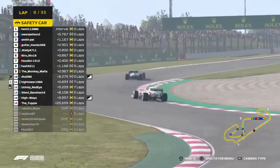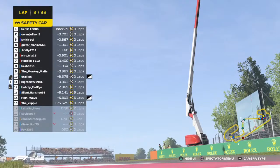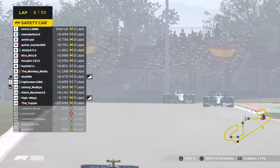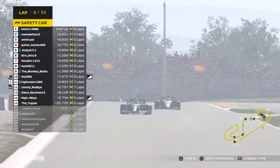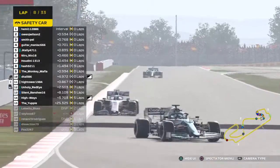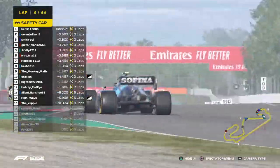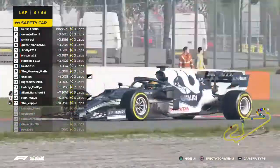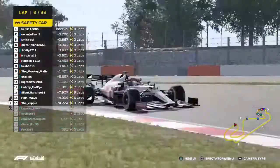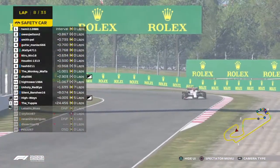Alfa Romeo of Houdini in P7. Hash sitting in P8. 9th is Monkey Mafia. 10th, Detail. 11th is Hightower in the Haas. Aston Martin of Unholy Red Eye sitting in P12. 13th is the Williams of Silent Banshee. 14th, Highways in the AlphaTauri. And Yuppie rounding out the grid right now in P15.